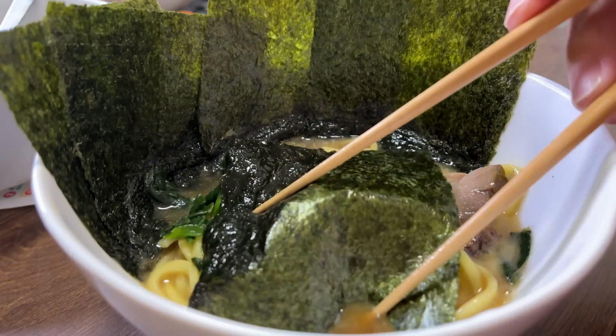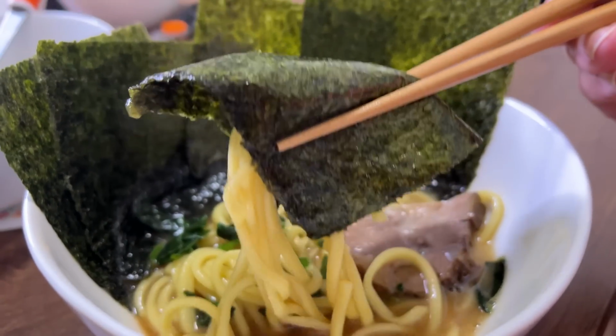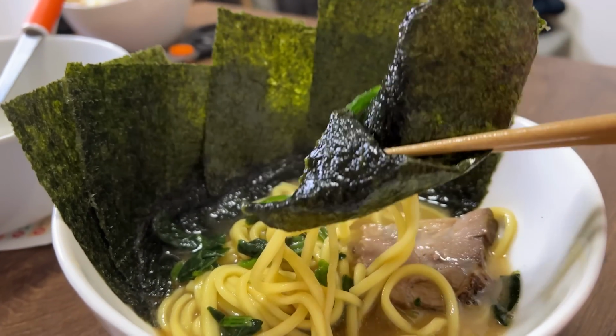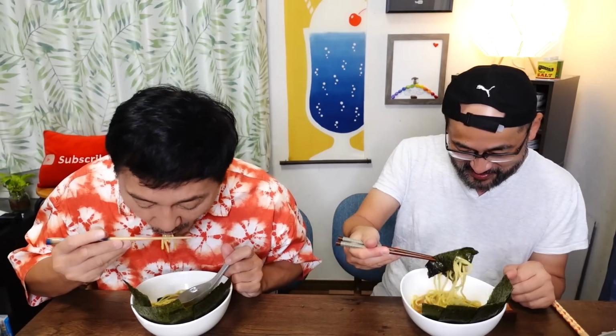Oishii. And I like this nori seaweed. Lots of nori seaweed. I love eating nori with ramen. You just get a piece of nori and then wrap the noodles around it. Yes, this way, I like it.